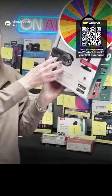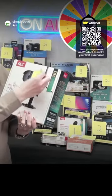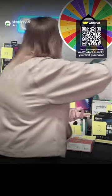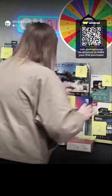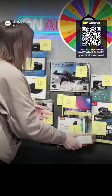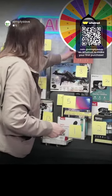Thank you, Nexton. Would you like to shuffle or spin? Number 3, if you get this. Shuffle or spin, Nexton? Shuffle. Okay, how many times? Ooh, we're gonna shuffle. First shuffle of the day. How many times, Nexton?